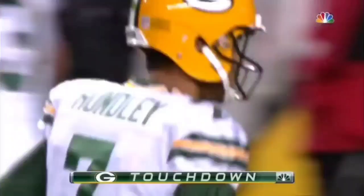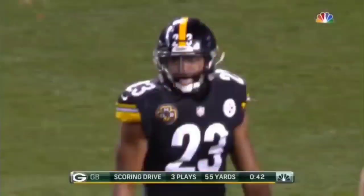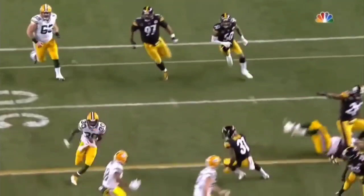54 yards on a 3rd and 9 with Hundley throwing and backpedaling at the same time. Touchdown. Watch Shazier here. He has Jamaal Williams in man coverage. He's going to try and flash a little blitz just to mess with the young quarterback, but then he gets caught in all the traffic of the screen. Now everybody else is playing man coverage down the field, so there's nobody to clean up that miss.